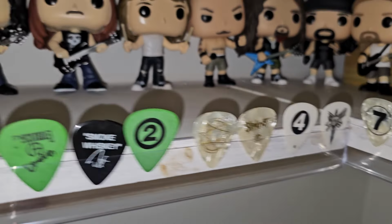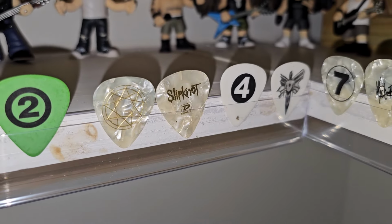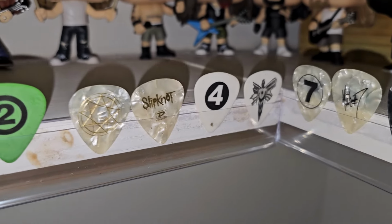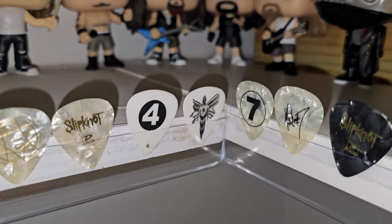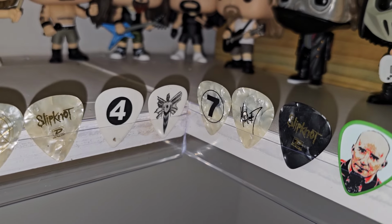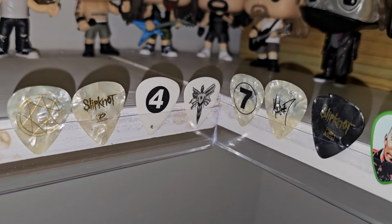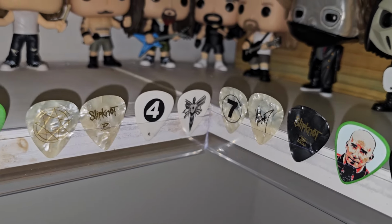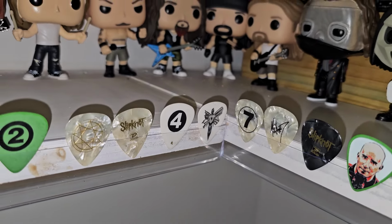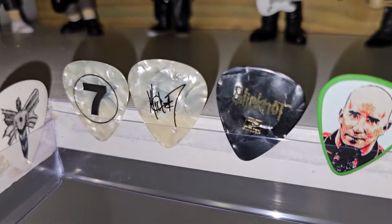So here's some Slipknot. So it's Paul. That one's Paul. That one's Paul. That's Jim's Slipknot pick. That's Jim's Stone Sour pick. I caught that in '07 when he played with Lacuna Coil and Shadows Fall at the Roseland. Was it '07? Yeah, it was '07. Stone Sour, Shadows Fall, Lacuna Coil. And there's Mick.